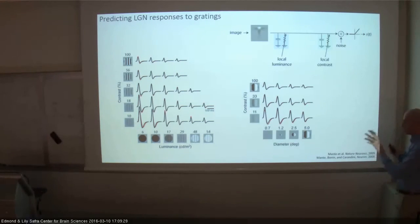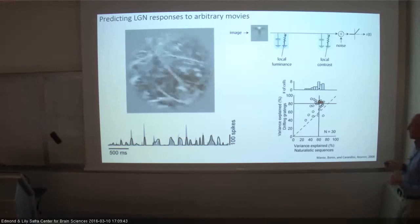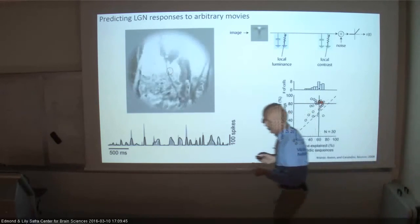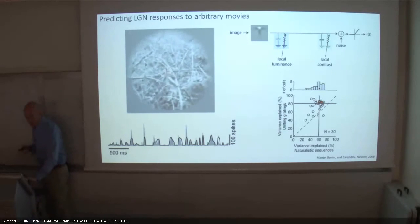Then we froze the parameters. We allowed only one parameter still to change, which was an overall responsiveness, because you have to do that. And then we challenged this model with a natural stimulus. And this is a natural stimulus, which is a movie taken from the head of a cat. It's called the cat cam.